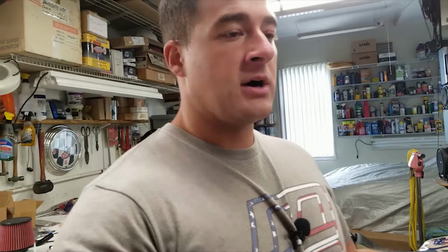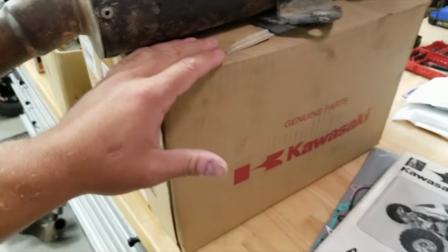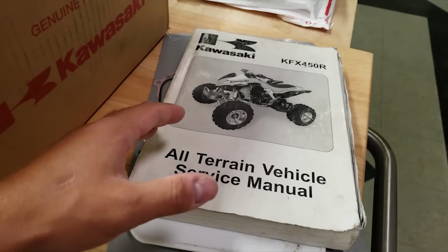And you know, the guy that I bought this from, he bought this brand new gasket kit, and there's new cases in here, and he just kind of lost interest in the project. And man, we even got a service manual. That just kind of completes the package. This is the best purchase I could have ever had.